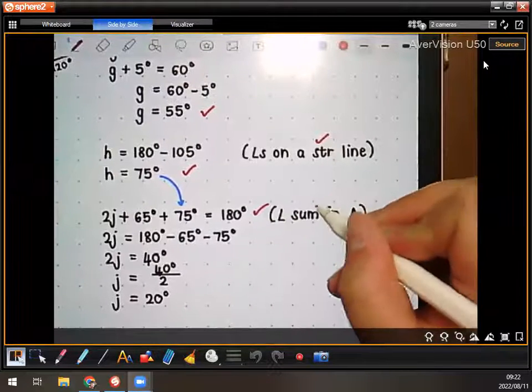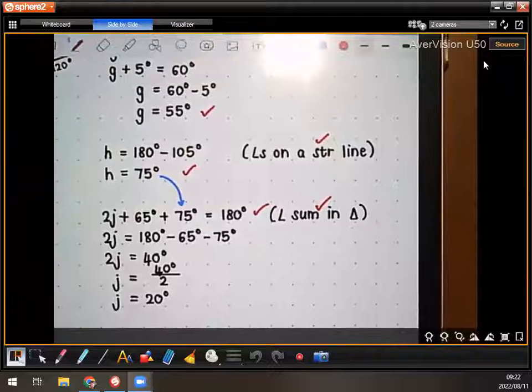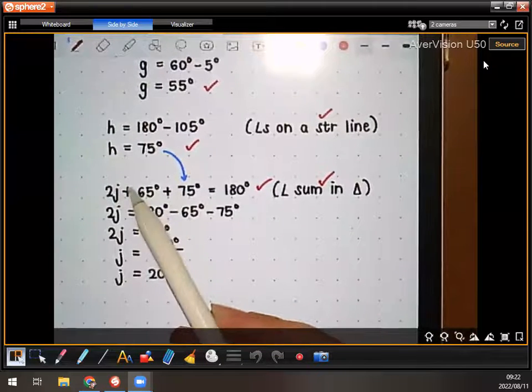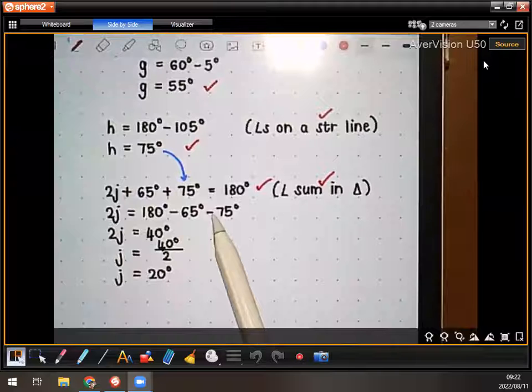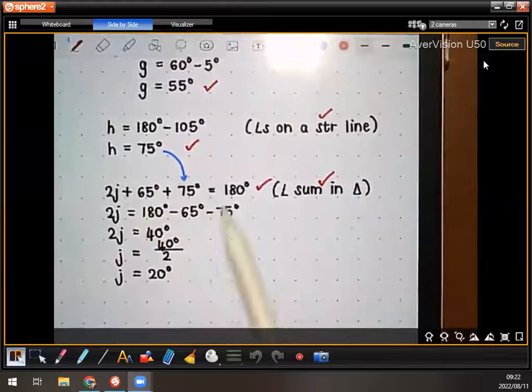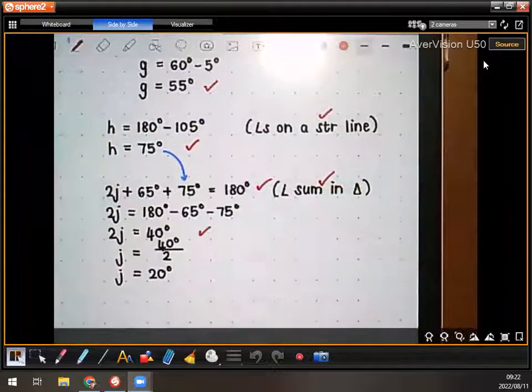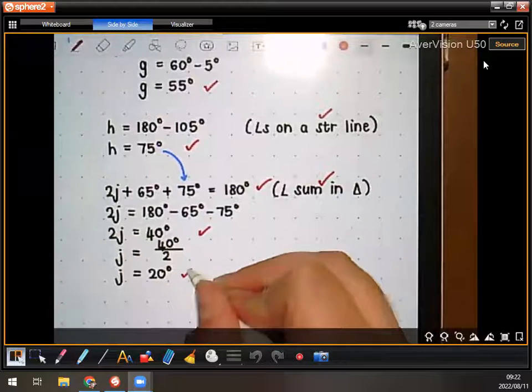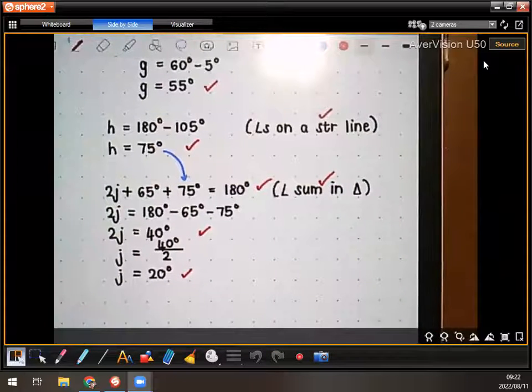So that's 2 marks. Then if we're looking at this, what's the opposite of adding 65? Subtracting. And the opposite of adding 75? Subtracting 75. So if you work all of that out, guys, you actually get to 40 degrees. Alright, so that would be the next mark. And now the opposite of multiplying by 2 is dividing by 2, so the answer is.